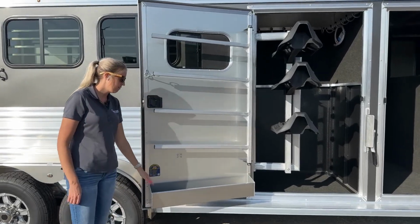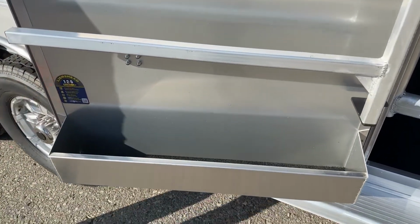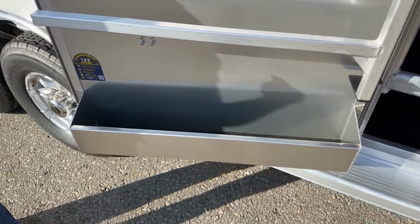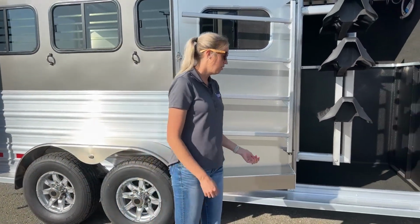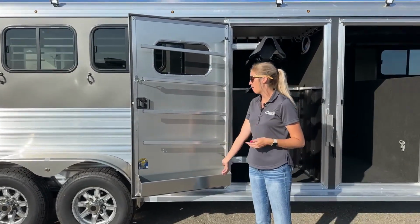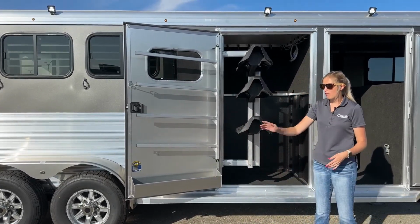And then the brush tray. I feel like I make great use of the brush tray on my trailer. I don't think I could go without something like this. I've actually been able to get rid of having a grooming tote or a brush box and just use this instead. I use this for my fly spray bottles, my mane and tail spray. I have liniment spray and poultice in there. I've got rubber bands, mane and tail bands, and then I've got all my brushes there. Curry comb, soft brushes, hoof picks, all that good stuff, and it all fits in there.